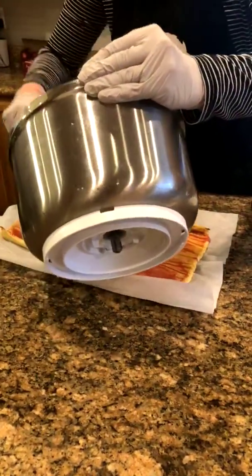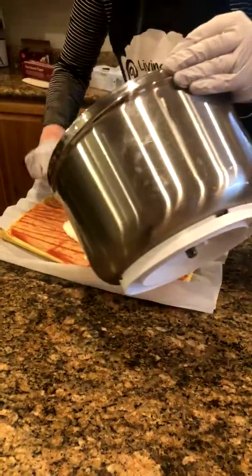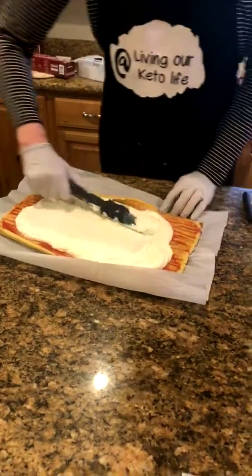So I'm gonna add about half of this cream mixture in here. Probably good. And spread it all the way to the edge.